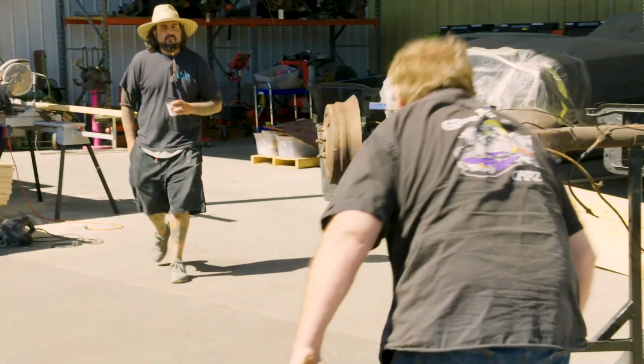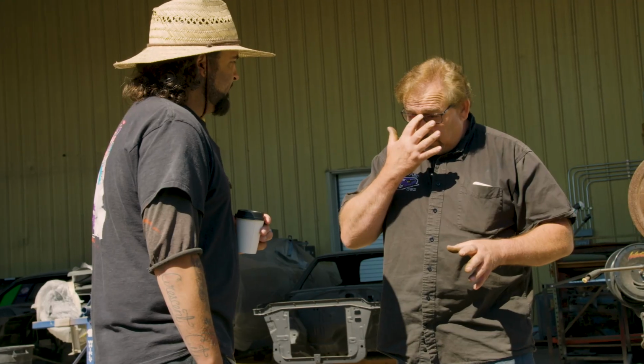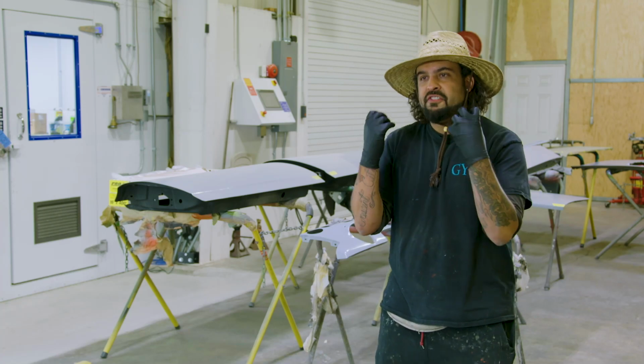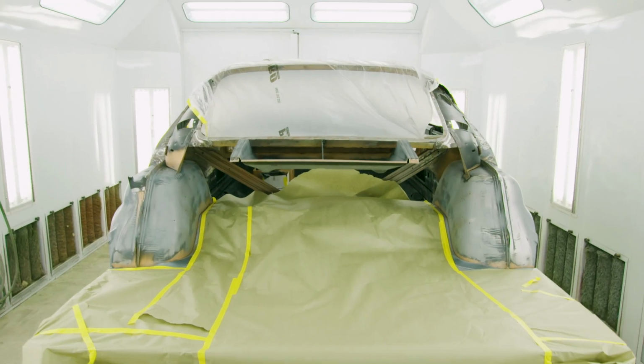Hey, boss. I got the General Lee in the booth. Do we know the color yet? Those cars were painted 1975 Corvette flame red. Okay. How do you have a hemi orange factory Charger and say no thanks? It's a sin. They didn't paint that thing hemi orange.